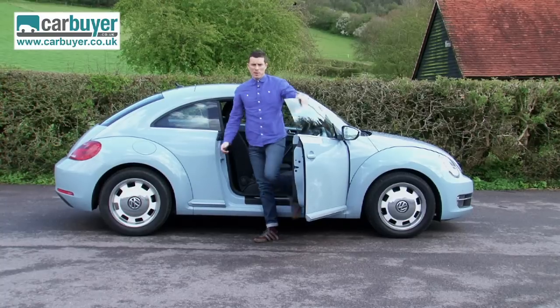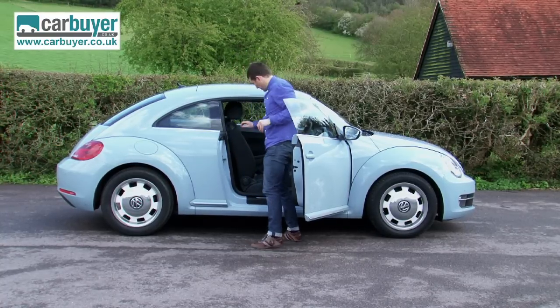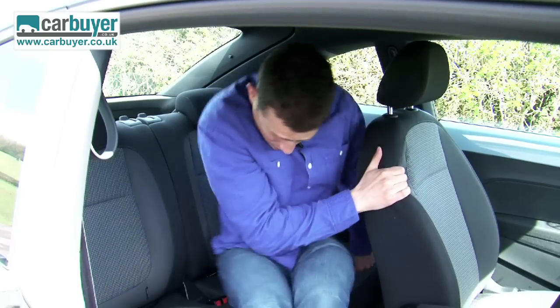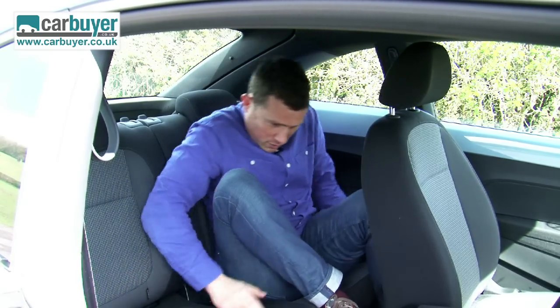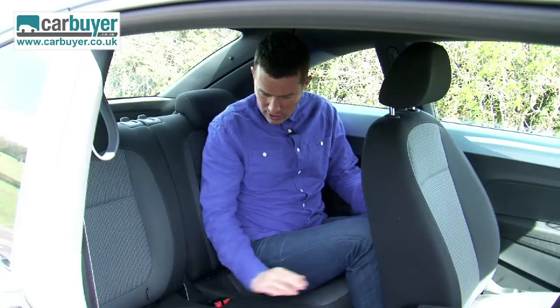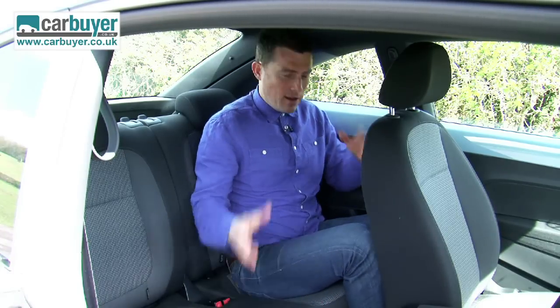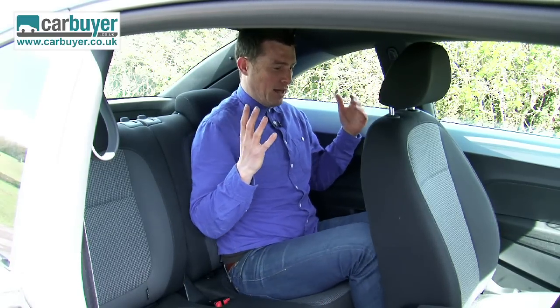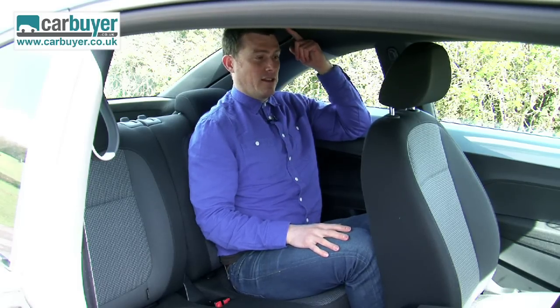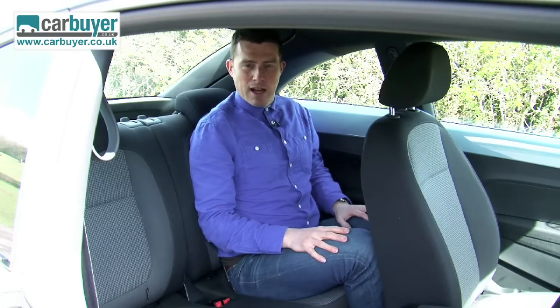However, the biggest problem with the Beetle is its limited practicality. For starters, the car is of course only a 3-door, which makes it harder to get into the back. And as you'll notice, there's only 2 seats in the rear. Plus, when you are finally in place, knee room is really tight and headroom isn't particularly great either. And you've got to be careful not to hit your head off the boot hatch because that hurts.